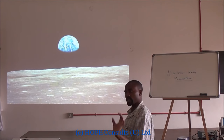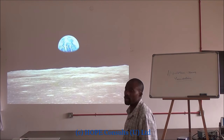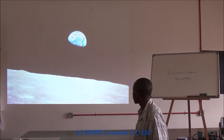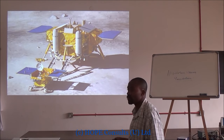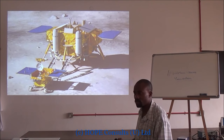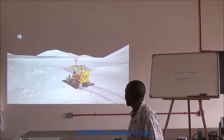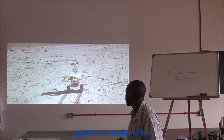So as it was rising like this, it took the surface of the Earth, I mean of the moon, and the Earth. This is another shot of the same thing. The Chinese landed there on the moon. And they are serious. They want to mine the moon. Probably they may shatter it into pieces and it disappears. And this is their rover, and the photograph was taken.